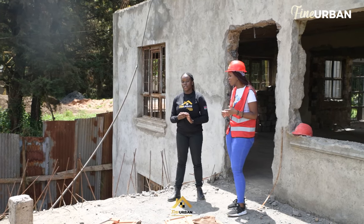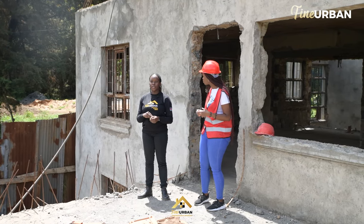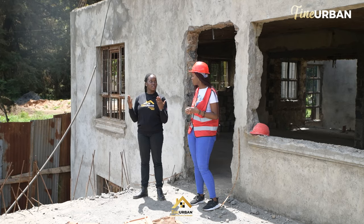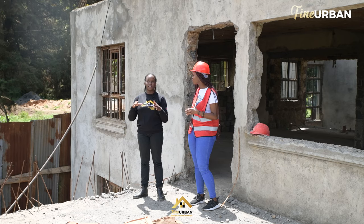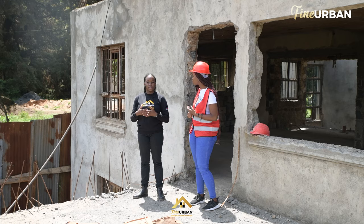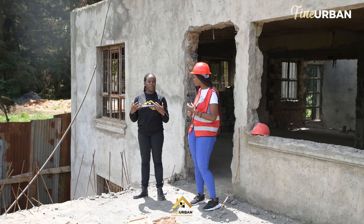So for this specific project, we're looking into the natural elements that we have. One of them is the sun. Yes, the skylight can really enhance the daylight and minimize the consumption of energy in the home. Yeah, green. Yes.